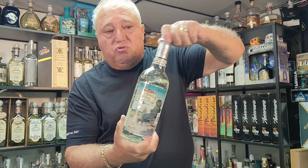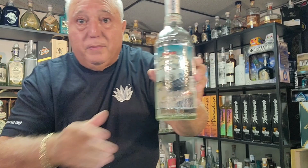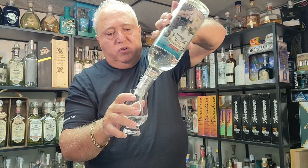Let's try this with the screw cap. Nothing fancy with the bottle, but who cares? It's what's inside. And again, you're going to try this. In America, it's going to be 40 ABV instead of 35, which I have here. It's got the easy fill top, so you can't spill it. Yeah, I mean, this looks pretty clear, pretty nice.